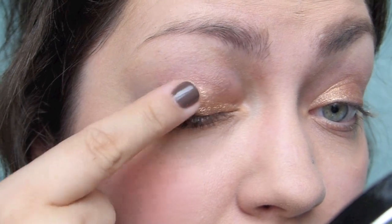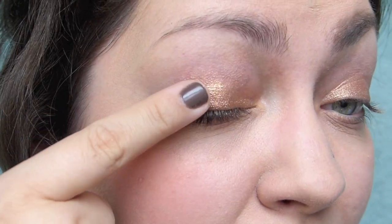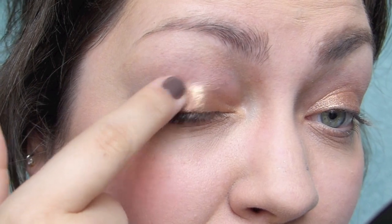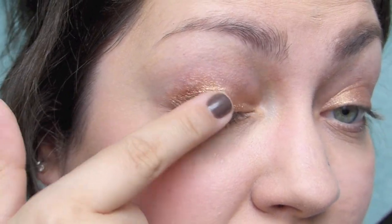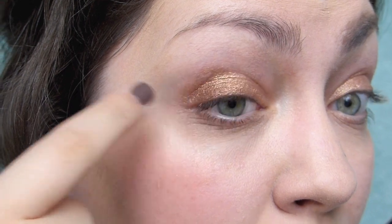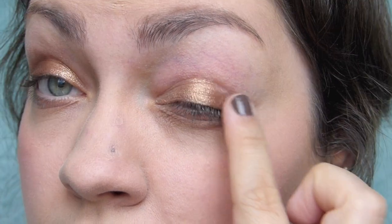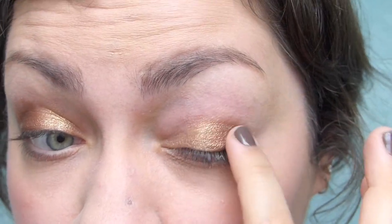Oh my god, this is reminding me of my college and high school days. These are the exact colors before I knew about adding depth to the eye with matte shadows in the crease and all that. I would just do it so simple like this. But oh, so pretty. Yes! Oh, I love it.